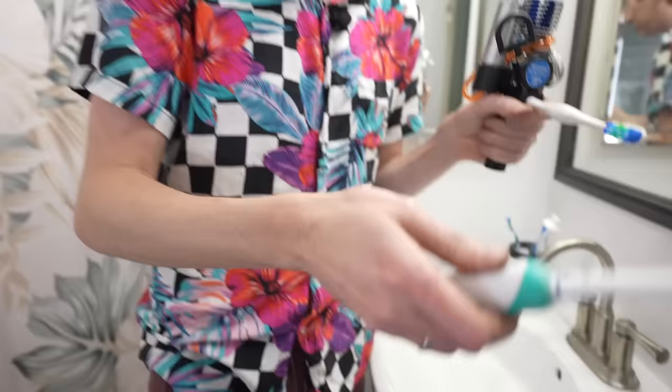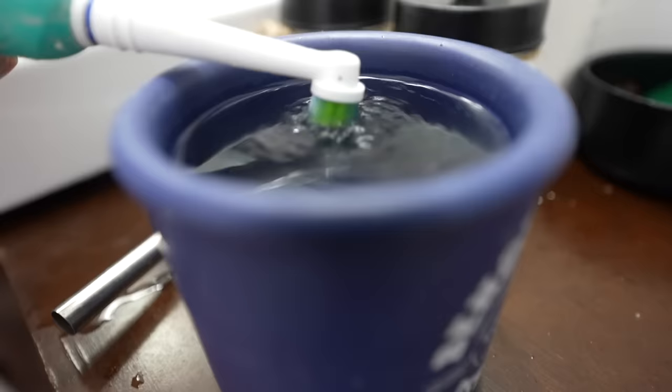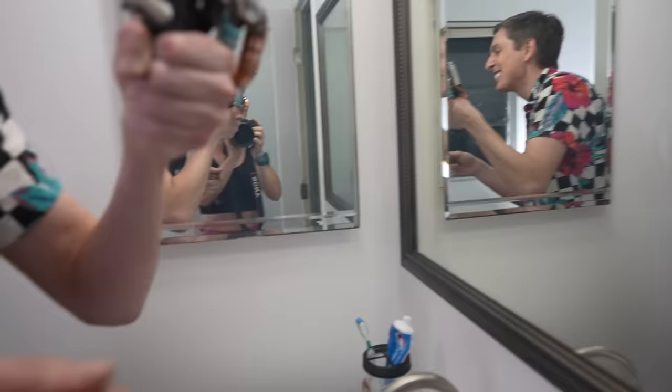Now compare that to a normal vibrating toothbrush. Oh yeah, ours was so much better.